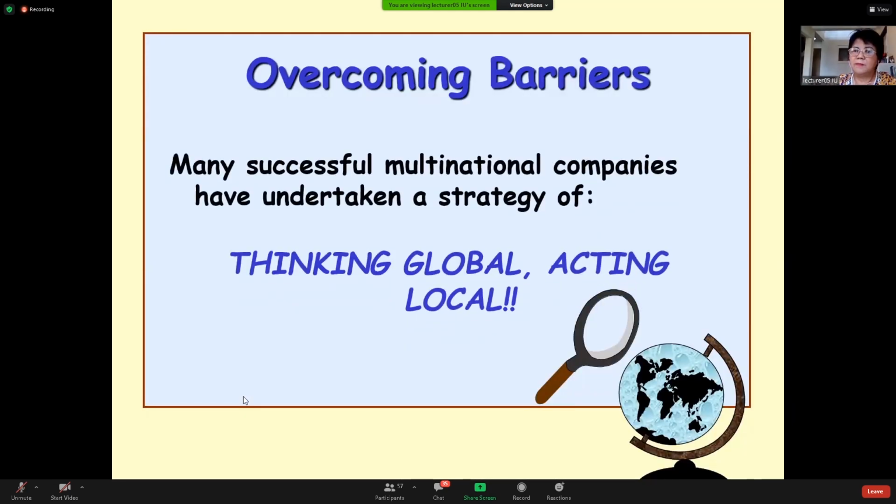To overcome those barriers, we have to act as a global citizen and fully understand the local conditions. Think globally and act locally. Many companies nowadays, including successful multinational companies, carry out a strategy of thinking global and acting local. That is the way they overcome the barriers in globalization.